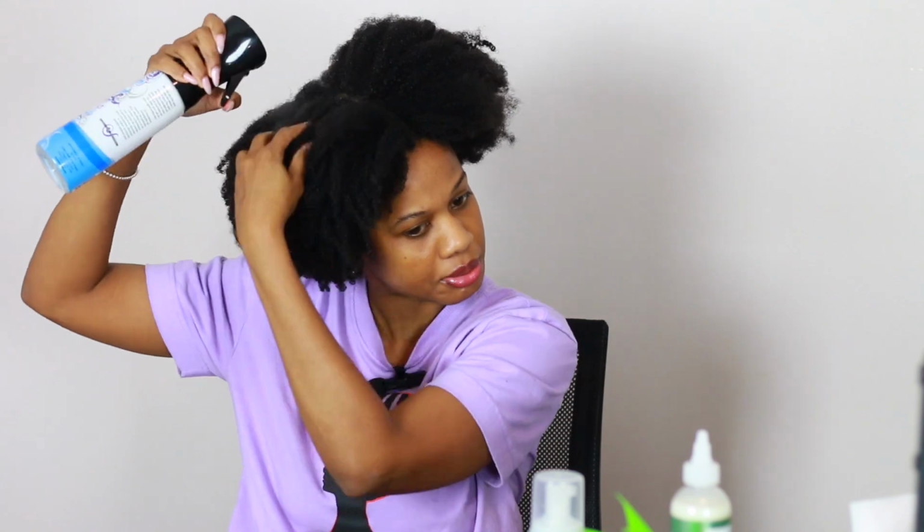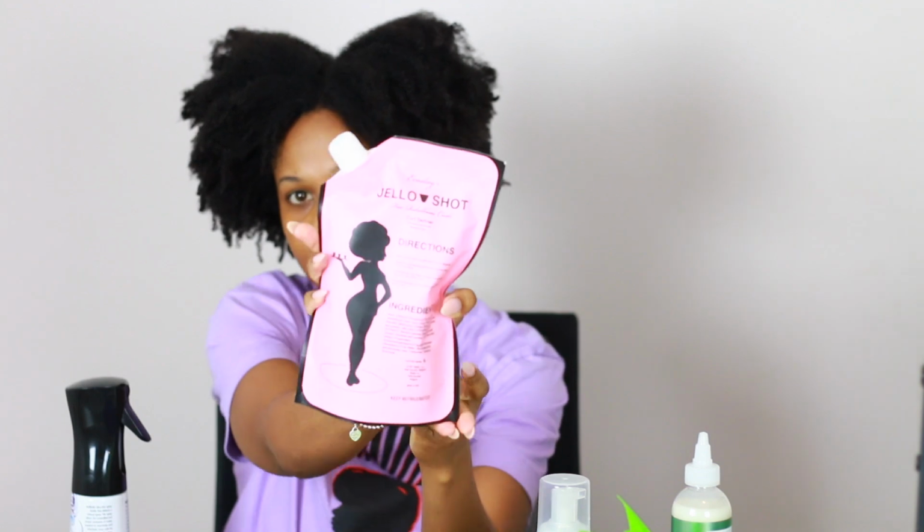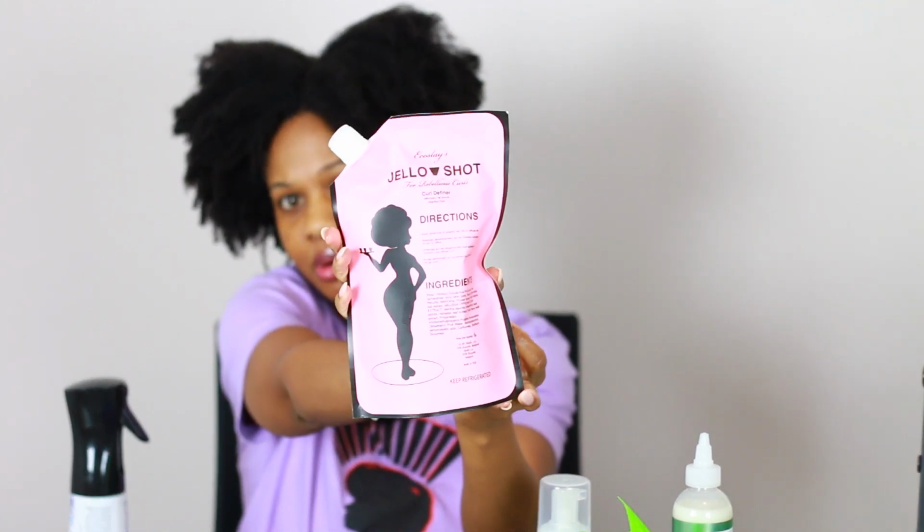Actually, I'm going to skip to the hair products first because since I am going to be using some new products on my hair. The first one that I recently purchased is from Ecoslay. It's their Jello shot. And this product was recommended to me. I think I was looking for like a edge control, like a really good edge control or like a gel for my hair. And I heard good things about this one. So this was recommended.